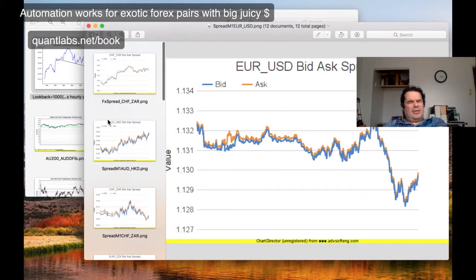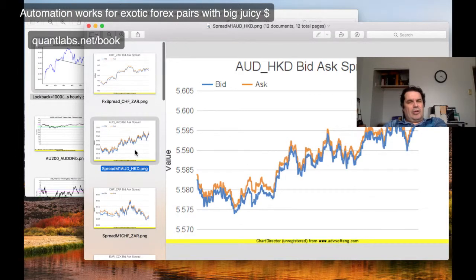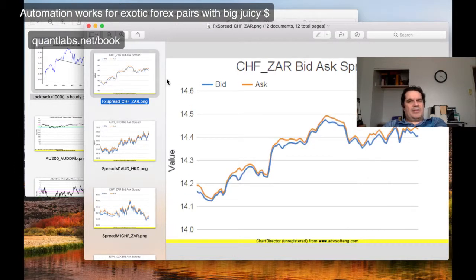So these are the pairs that were taken today, minus this one, the Australian Hong Kong dollar. That comes up quite a bit, but it's fairly tight. I don't know why it was not taken today, but whatever. Maybe tonight. So here's the first one. I've seen this quite a bit, the CHF ZAR. Now remember, what I'm showing you only will work if you're doing automation, to show you that when you have tight spreads, you can make money with these.